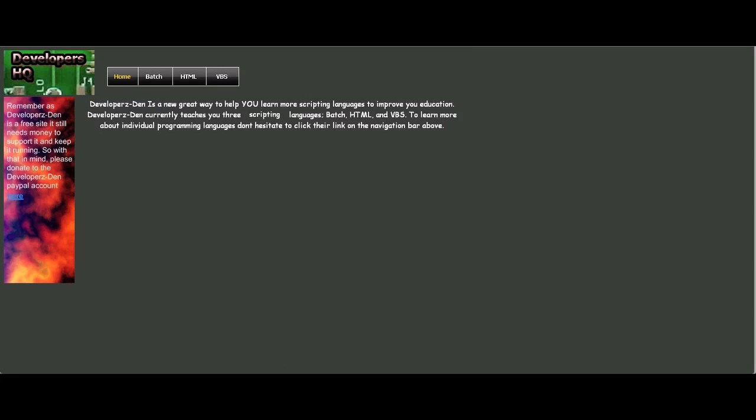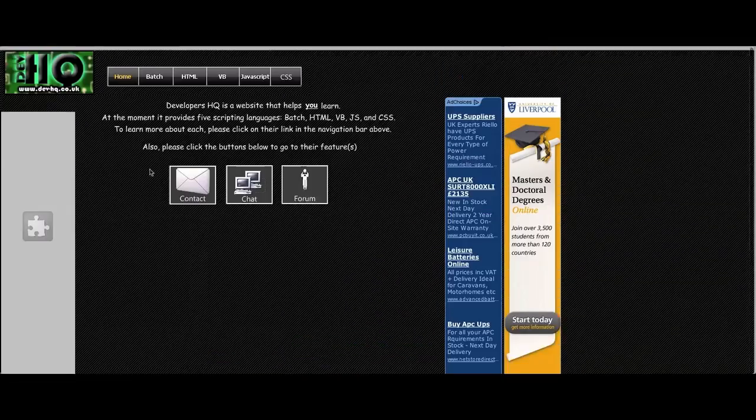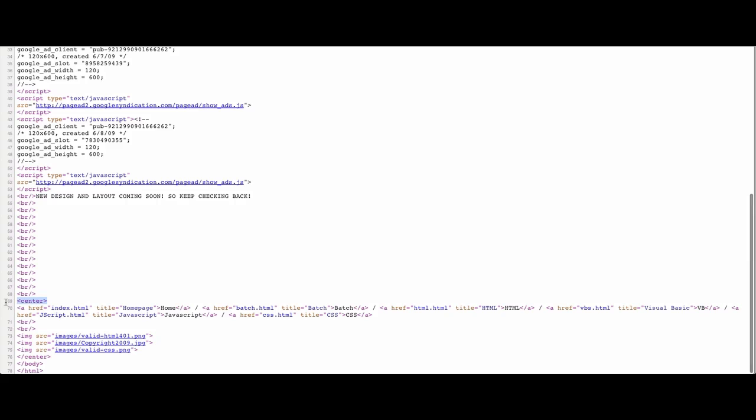So then it progressed from that to this, which is kind of better, but it's not really great, is it? Did I use any divisions here? Let's have a look. Oh wow, there's a lot more code. But still no divisions. That's not good. Oh, and I used the center element. Oh no. Did I ever end the center? No, I did. Phew. At least I'm ending my body and HTML tags. Oh, and we have some CSS. Well, that's kind of good.